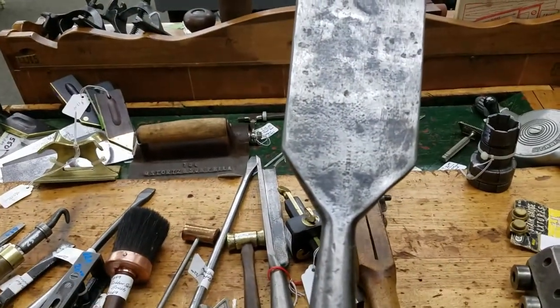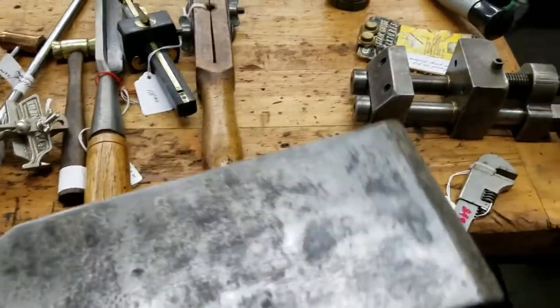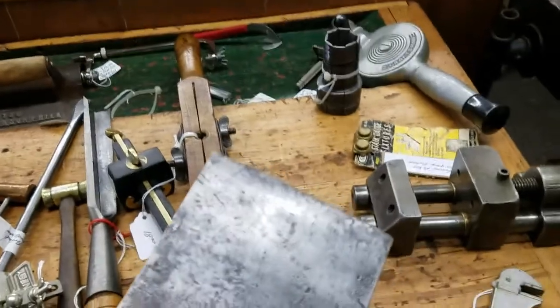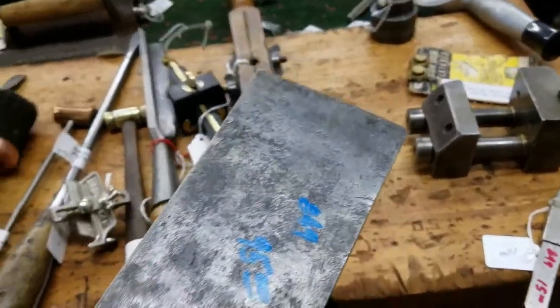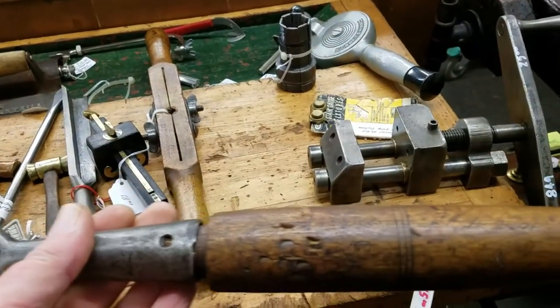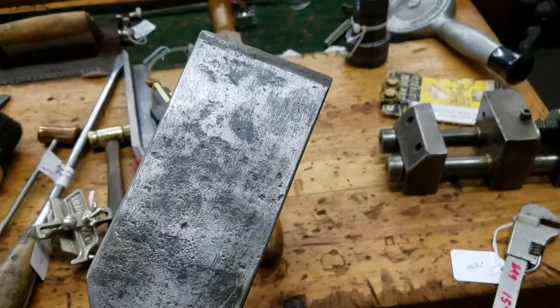Now that is a monster chisel. It's actually called a slick. It's about 3 inches across, and it's used for timber framing. When they cut the large joints, they use that kind of like a plane to shave off the tenons and the mortises to make it so that the parts fit perfectly.